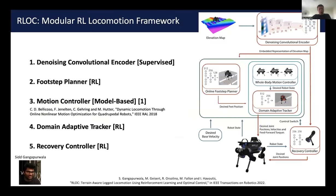Another locomotion planning work that we had is called RLOC, which stands for reinforcement learning and optimal control. It's a kind of hybrid locomotion system that incorporates reinforcement learning trained in simulation to allow the robot to do things like footstep planning entirely based off of learning. It can adapt the body's posture based off of being trained in learning, but it's feeding through to a model-based controller, which allows us to have a little bit more observability about how its behavior would be. This is the work of Sid Gangapurwala.